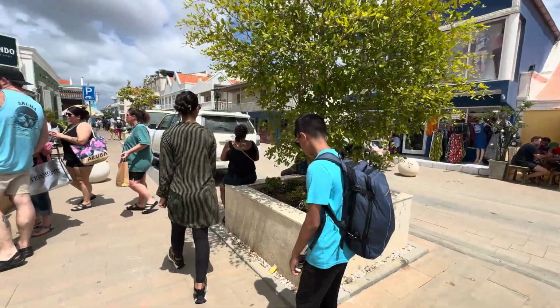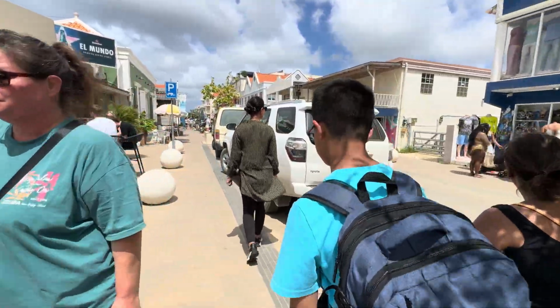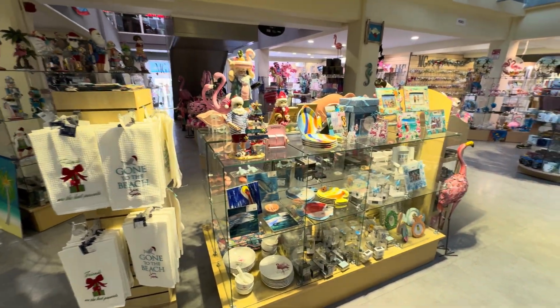We used to go to these islands, and with a stroller, sometimes it's very difficult to walk around. There's a massive souvenir store here, but do not have any water.